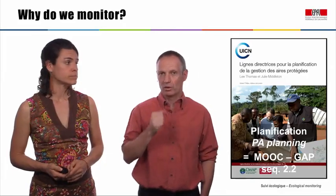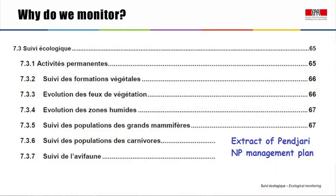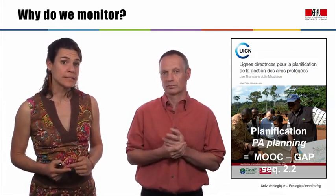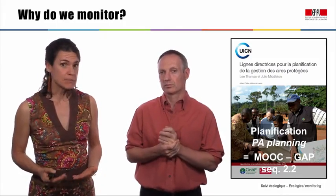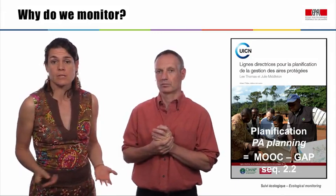As we saw in the MOOC on protected area management, the management of protected areas is organized according to a management plan defined in a participatory way with clear goals, concrete activities, and assigned responsibilities. Ecological monitoring has to be integrated to the preparation of this plan to ensure it will give relevant indicators, but also that it will be effectively implemented. It's useless to plan actions that cannot be assessed or to associate them with indicators that cannot be measured.